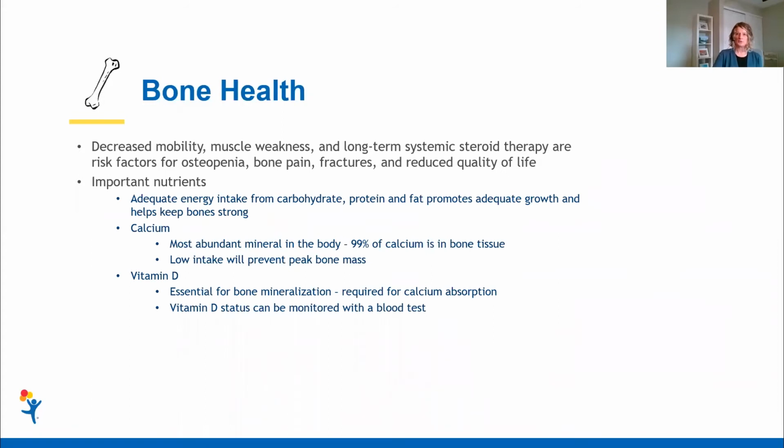So the important nutrients we think about with bone health are, once again, adequate energy from carbohydrate, protein, and fat, because we want kids' bones to be growing, and the pressure and tension on growing bones helps keep them as strong as possible. So adequate weight gain and growth can really help maximize your child's bone health.